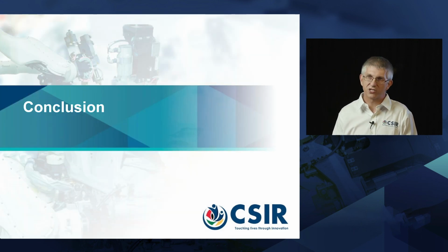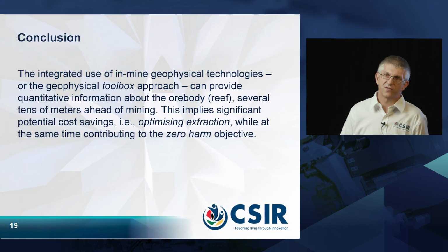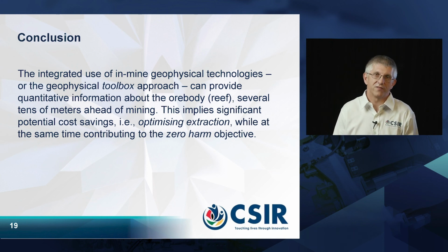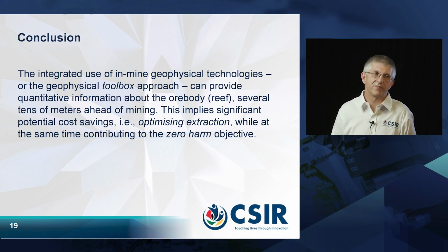And finally, a conclusion. Basically, the integrated use of in-mine geophysical technologies, or the geophysical toolbox approach, can provide quantitative information about the ore body or the reef several tens of meters ahead of mining. You can even do this up to several hundred meters ahead of mining if your geometry or your mining layout allows for it. This applies significant potential cost saving, optimizing extraction, while at the same time contributing to the zero harm objective.